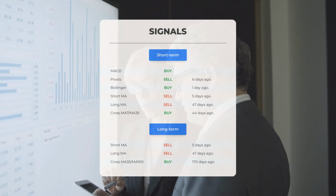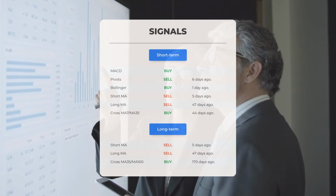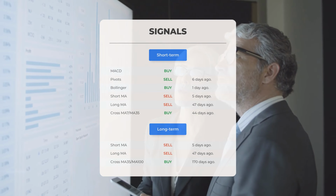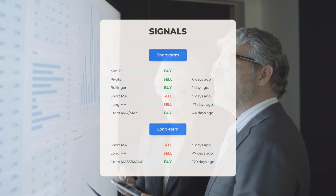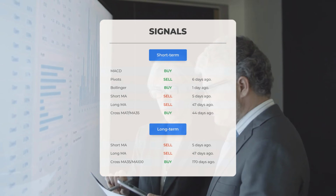Here are some other signals you might find interesting. Moving average convergence divergence, buy signal. Pivots, sell signal 6 days ago. Bollinger, buy signal 1 day ago. Short-term moving average, sell signal 5 days ago. Long-term moving average, sell signal 47 days ago. The relation between the short and the long moving averages indicates a buy signal 44 days ago.